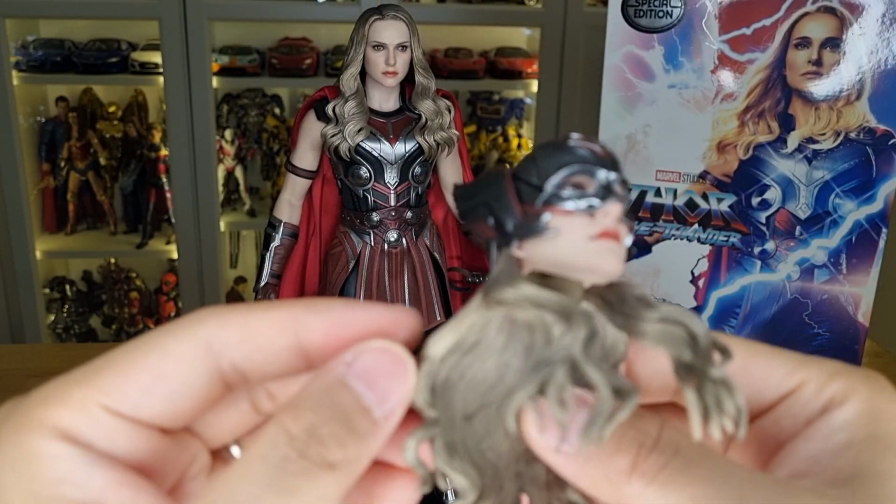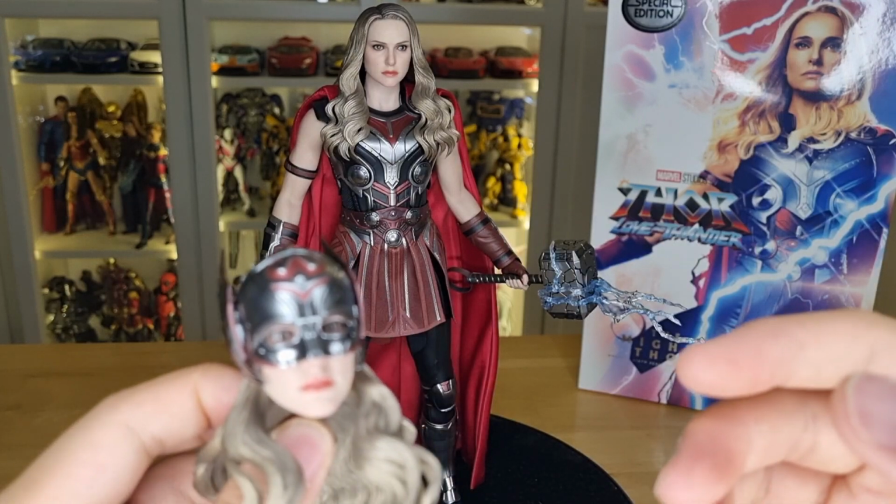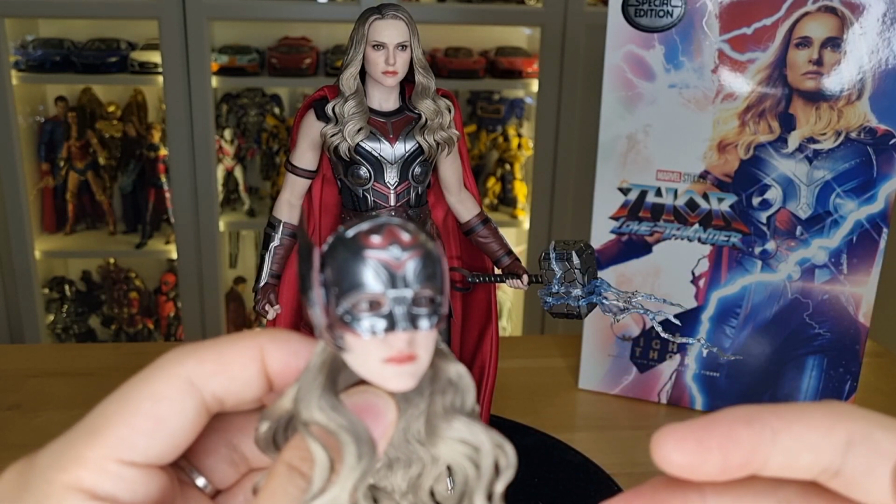Now I do have concerns, and that is going to be articulation. The articulation on these Thor figures is very disappointing.